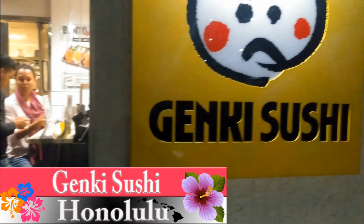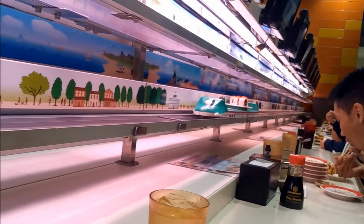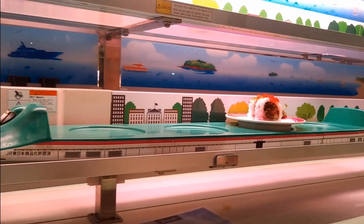Number 8, Genki Sushi. The sushi is okay here, it's nothing to write home about, but this place made the review for the simple fact of its convenience and the sense of urgency. It's in the Ala Moana Center, just such a convenient place. It's all automated, you touch screen what you want, and a cute little dragon on wheels comes out and serves you your sushi. I mean, how much better can that be? So hit up Genki Sushi, located in the Ala Moana Shopping Center.